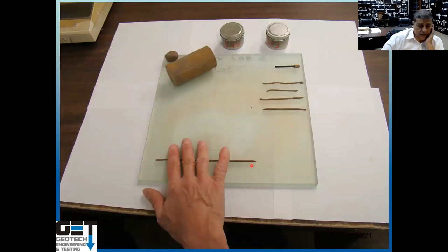Here's a plastic limit test. In this test, you take the soil sample, you roll it to 1/8 of an inch. You want to know how much water is in the soil for it to behave semi-plastic.